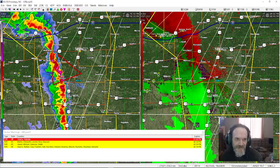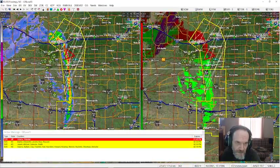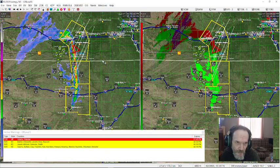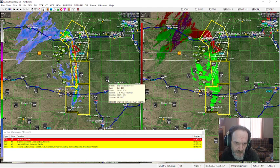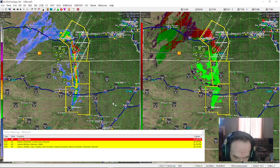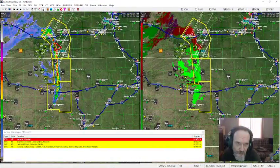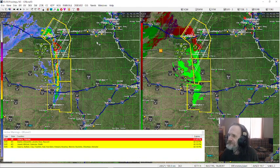I'm actually surprised this is the only tornado warning right now. That's a pretty good squall line. I want to zoom out a little bit because I want to see what it's doing down here. No, 66 mile an hour wind. The green and yellow dots are storm chasers, yo.